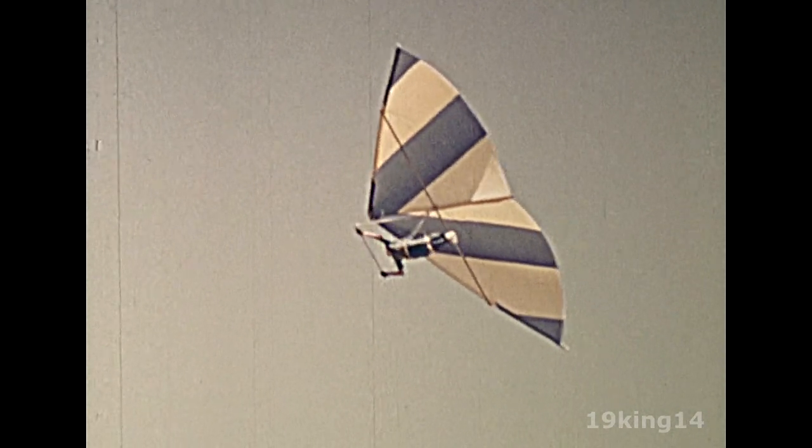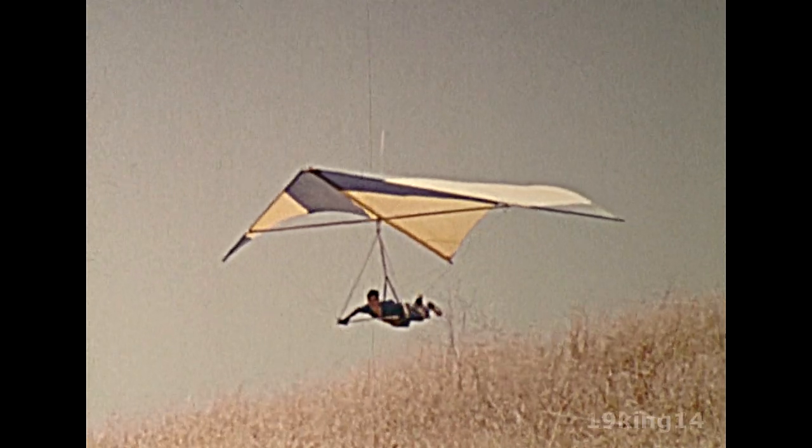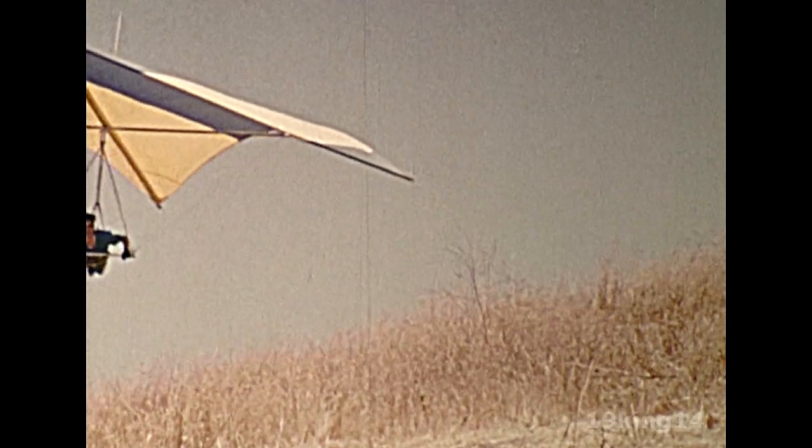From higher elevations, a pilot can achieve a graceful, free flight. Some flights have been recorded which lasted over 8 hours, and many pilots have flown their kites for several miles. However, before a flyer reaches that kind of skill, he needs practice.